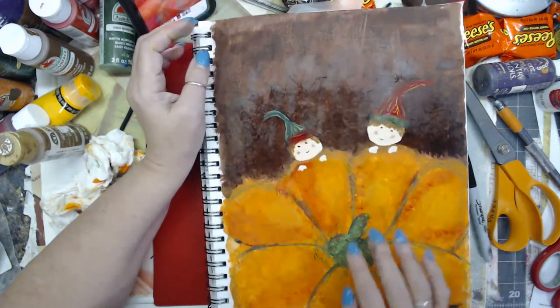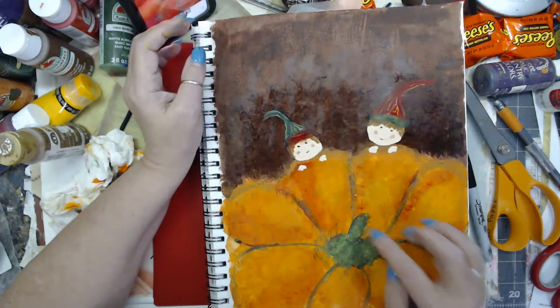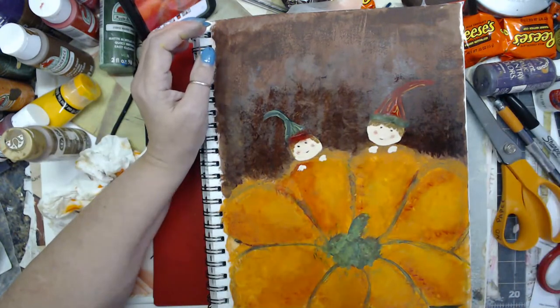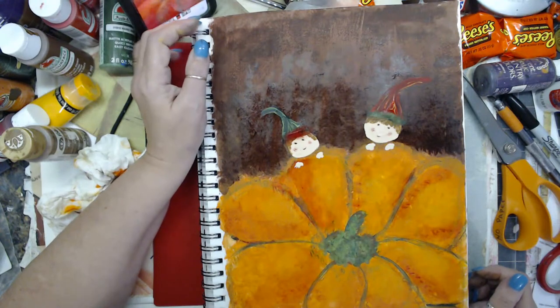I'm going to wait and outline it tomorrow or Saturday when I come back. It's so goopy right now, and if I use my felt marker, it'll run it. So I'm going to let that dry first before I outline it.